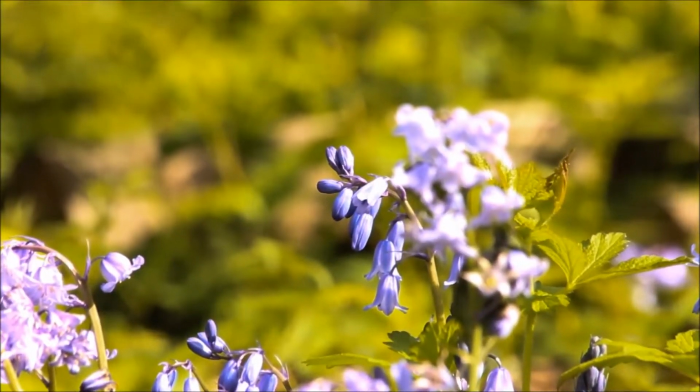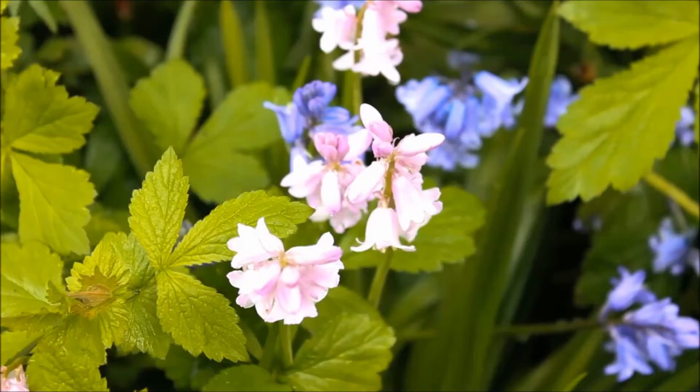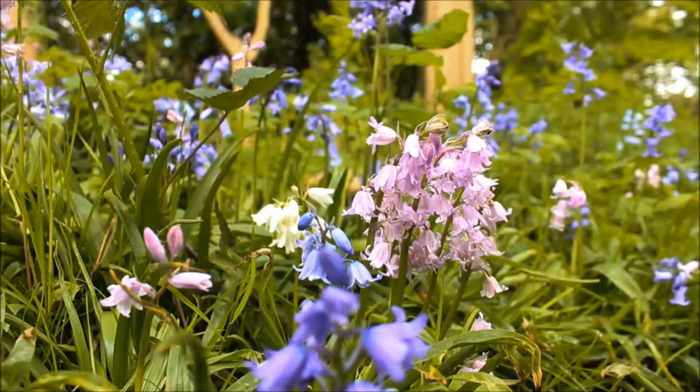Colours of pink and white are common amongst the invader. And unlike the British, with flowers along one side of the stem, the Spanish surrounds the stem, and almost has no scent to delight our senses.